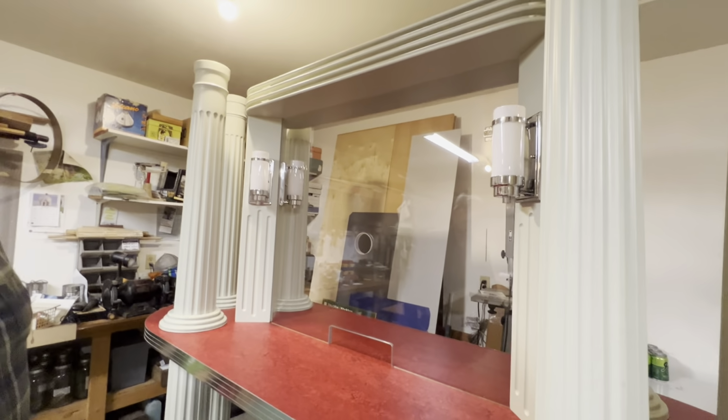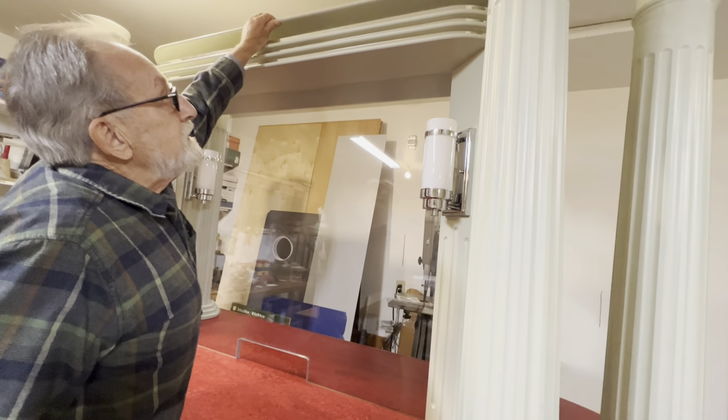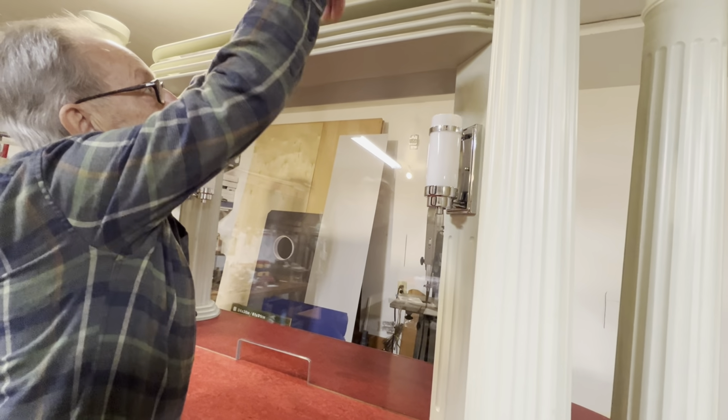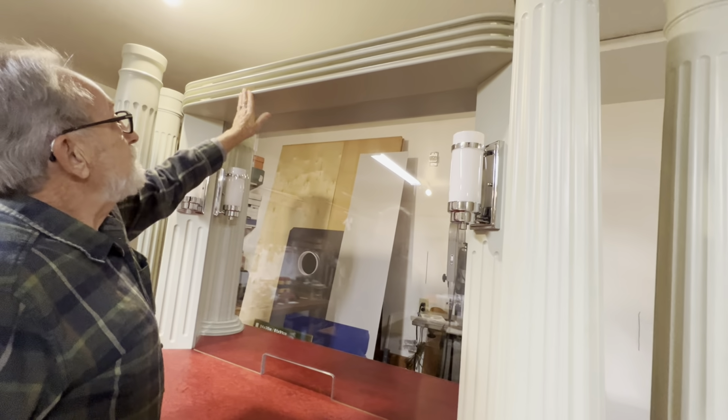And look at the top up there. Isn't this one of my favorite parts? Me too. He even has a little storage space in there. Really? Wow. I thought I made all these.